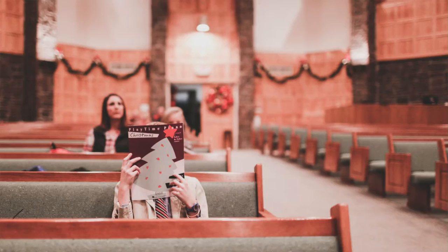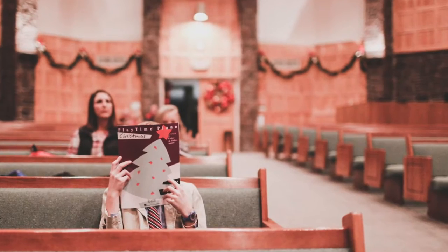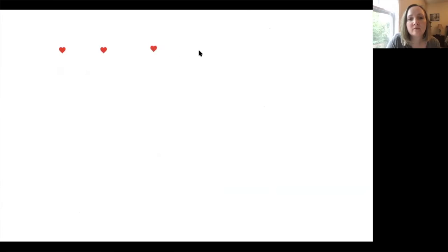Dots and boxes. Do you guys remember playing this in the pews at church? Was that just me? I used to play it with my siblings. You can play this online. This is great for a one-on-one game with your grandma, with your mom, with your dad, with your son. Okay, it's a one-on-one game, people.